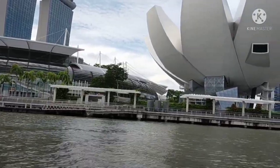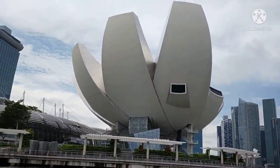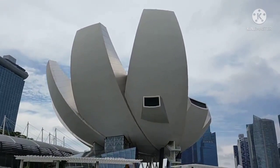Okay, if we take a look at the Art Science on our left, the kids would describe this as a flower, but some would also call this a bunch of bananas. Does it look like, or does it also look like a crack?